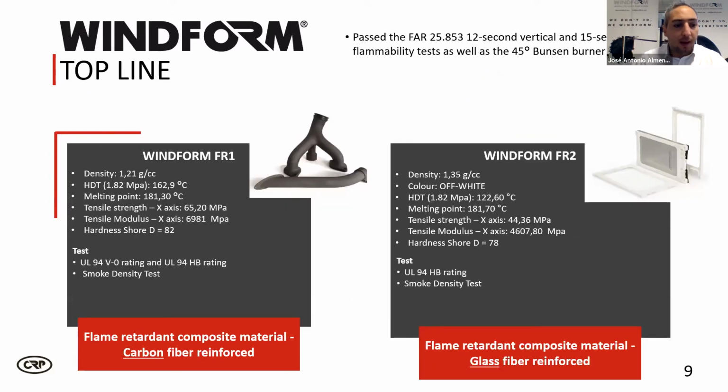Now, a couple of years ago, due to the needs of the aerospace, especially the aviation industry, we decided to prepare these two materials, which have flame retardant capabilities. We're talking about the FR1 and the FR2, which both pass the FAR 25.853 12-second vertical and 15-second horizontal flammability test, as well as the 45 degrees Bunsen burner test. These materials are really good for developing pipes and ducts around the aircraft, especially for the cabin interiors, and for so many other applications requiring fire resistant materials.